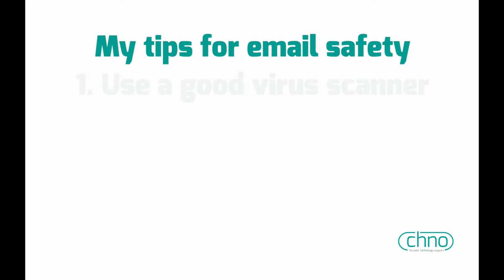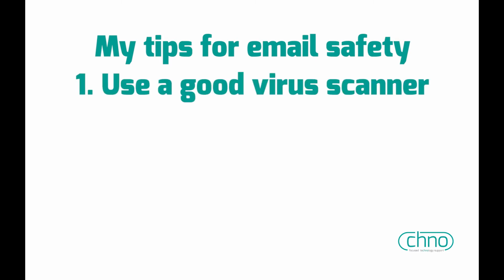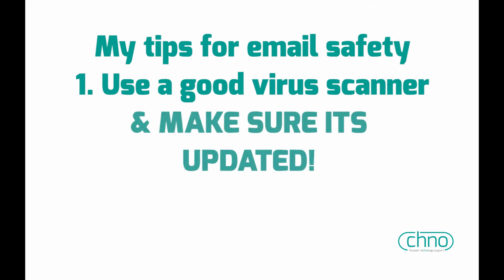Number 1. Get some good virus protection, and even more importantly, make sure it's up to date. A good email service will block malware from your computer, and some will also block phishing mails. Check what your mail provider offers and see if you can get dangerous emails blocked before they reach you.